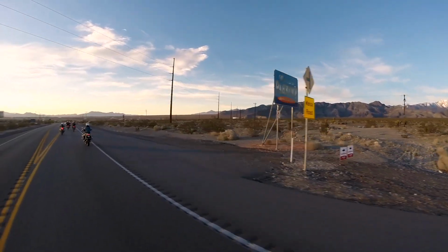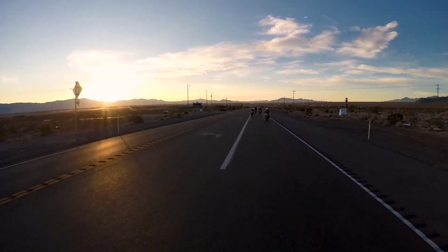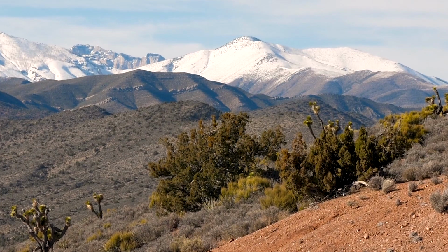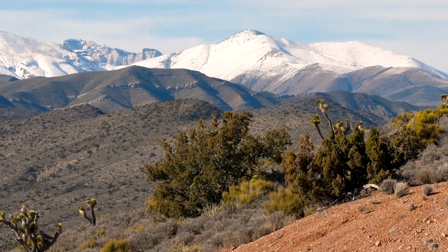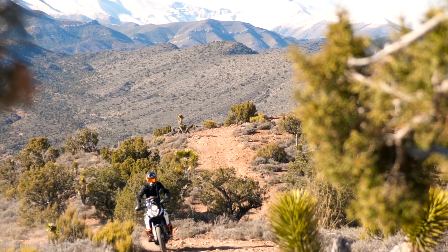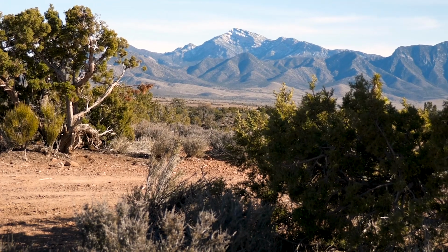We're at the end of a very fun and exciting day. The sun's gone down here in Pahrump, Nevada. Today's ride was epic. You can't see it now, but there are some snow-capped mountains in the background. We basically went south about, I don't know, 40 minutes or so, and then cut east into the mountains. We ended up coming into this valley that was beautifully landscaped with some snow-capped mountains and some awesome twisty roads.